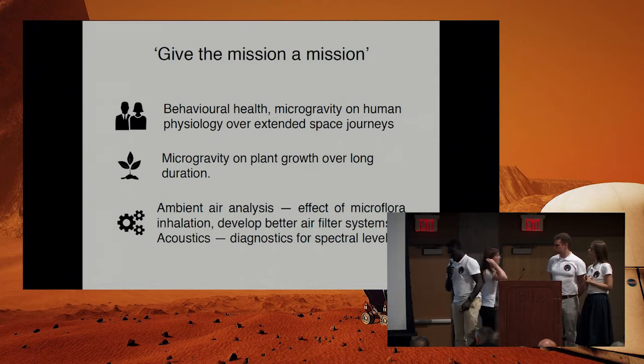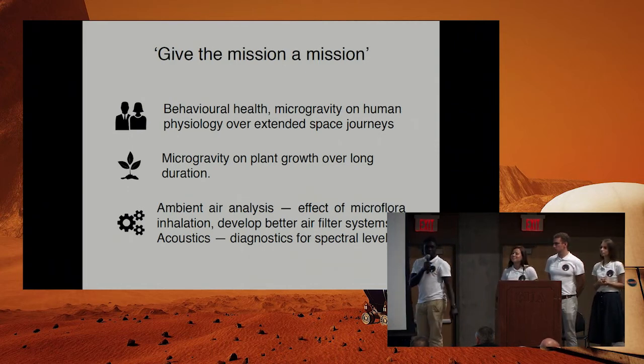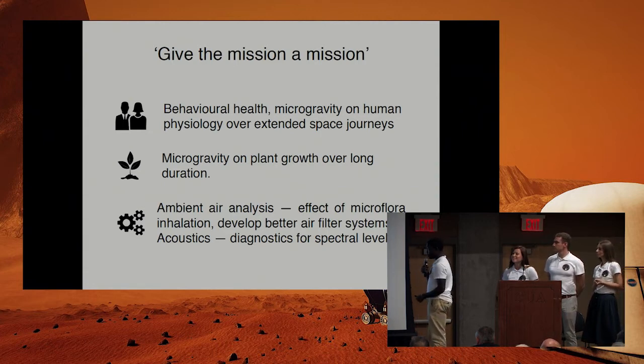Right, so I said at the beginning that the mission is sort of to save our former commander, but actually we also feel like you have to give the mission a mission if you want it to be successful. So basically, what would the crew be doing over this 600-day period? So we divided this into 3 themes: human research, plant research, and technology development.